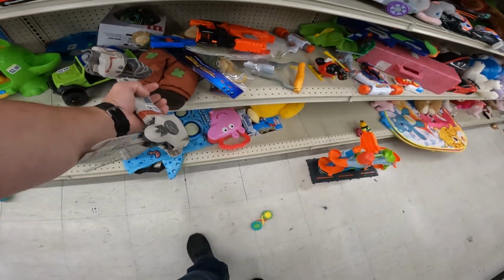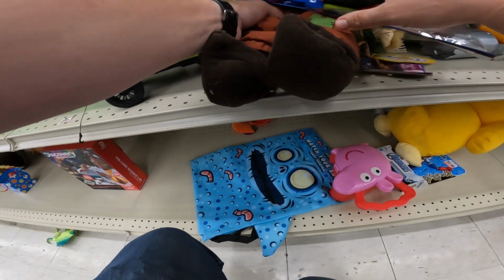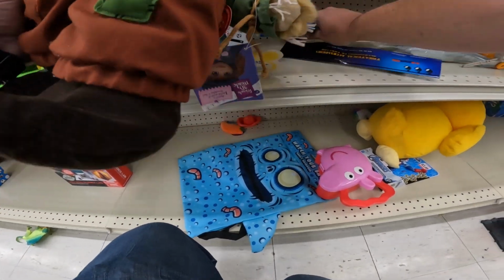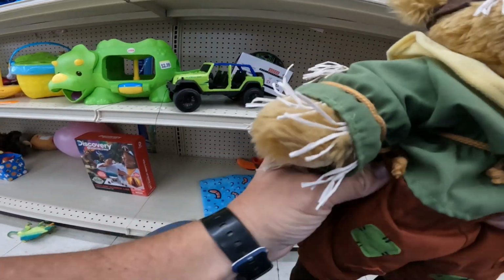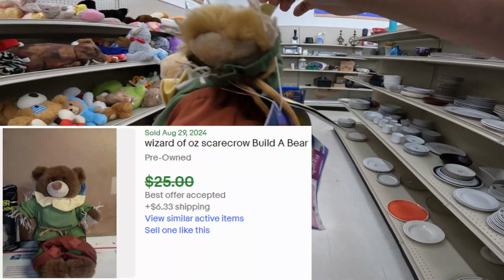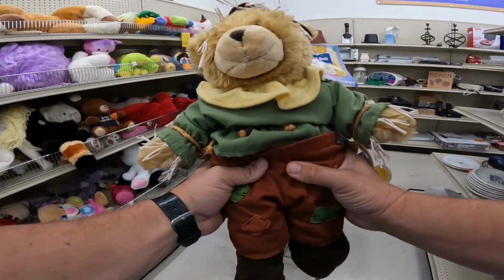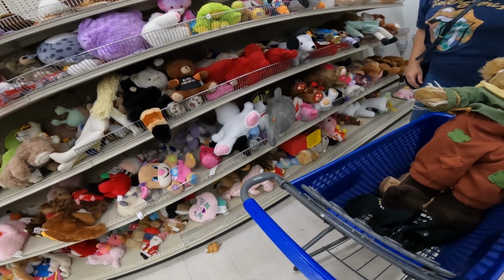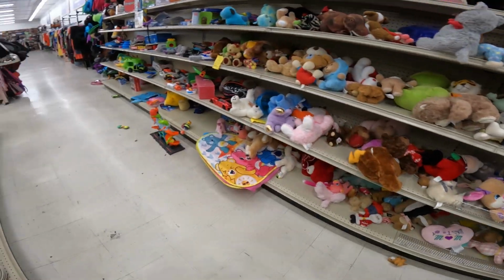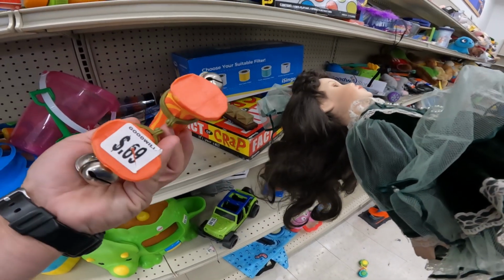Oh, I didn't see this one over here, Kate. I didn't see this one, look. It's the Scarecrow. Well, if we're picking up the other one, we're definitely going to get this one. This one's got all kinds of tags. Cool. It is cool. Good job. There might be more. I walked right past that thing the first time. Sonic.